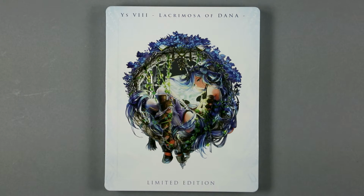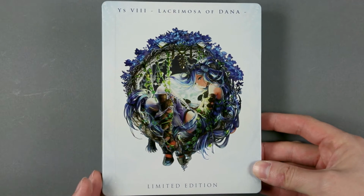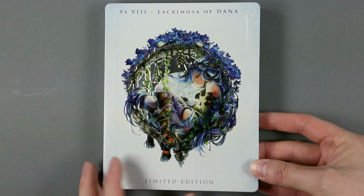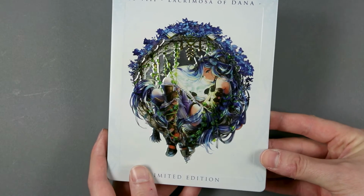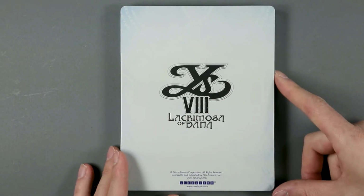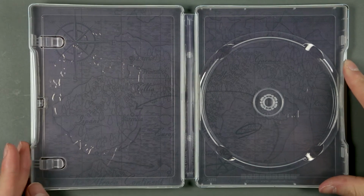Before getting to the art book, I wanted to show you the steel case for the game, so here it is. On the front we see a nice rendition of the main artwork for the game. You see this on the splash screen. This is molded, I guess, in relief, and here you can see the various layers. So on the back, just the title of the game, and nothing else inside.